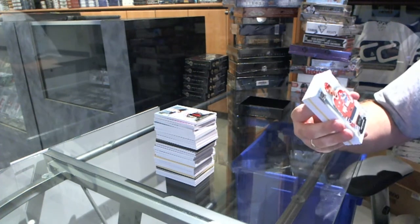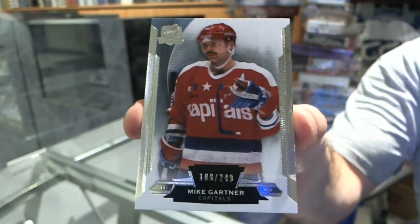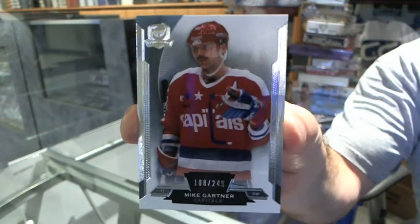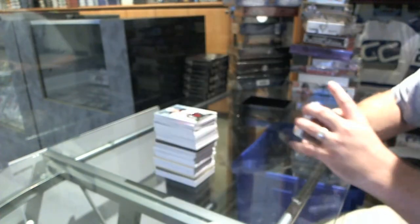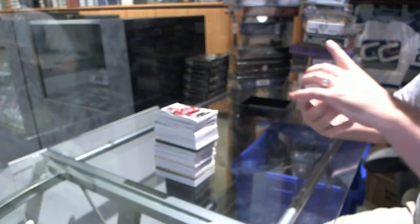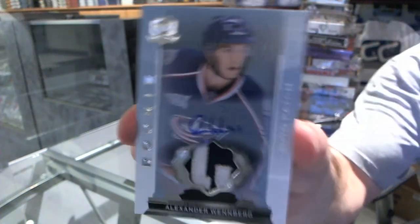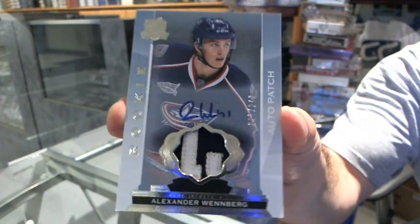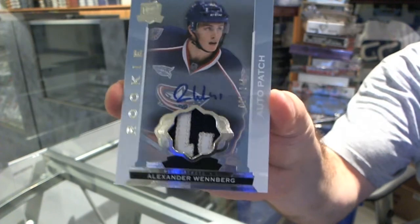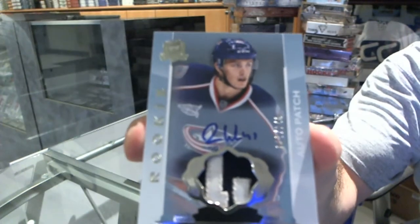We've got for the Capitals, number 249, Mike Gartner. I would definitely redeem it. The chance of the swatches on that thing could be nasty. We've got number 249, two-color rookie patch auto for the Columbus Blue Jackets, Alexander Wennberg. Alex Wennberg. There we go.